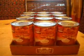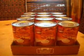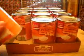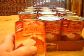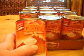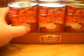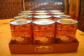And it really upset me that I had let that happen, because pumpkin is something I consider essential in my food storage. It is an excellent source of vitamin A, and I just love having it. And I didn't have a single can of it. So when I went to the store this week, I bought a whole case.